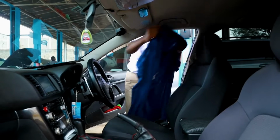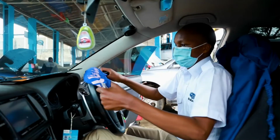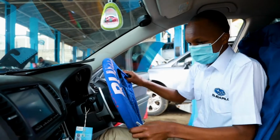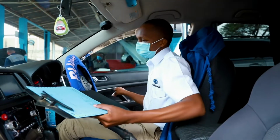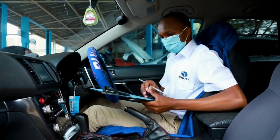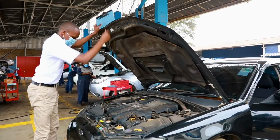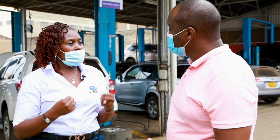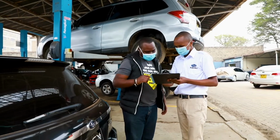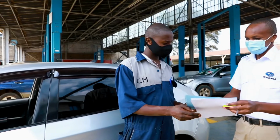And once the service advisor knows about the needs of the customer, we normally have major repairs, intermediate service, and minor service. Once the customer explains his needs to the service advisor, then the service advisor will open a job card, making sure that the correct details are taken into the system. And if it's an accident repair, then we'll take the customer to the body shop center, where the customer will meet with our body shop manager just to give out an estimate.